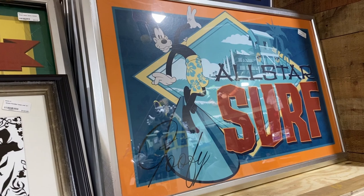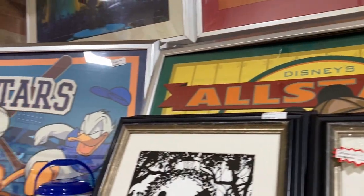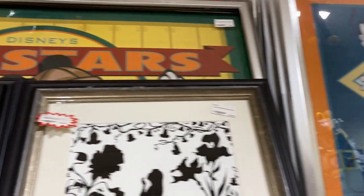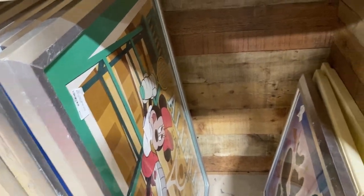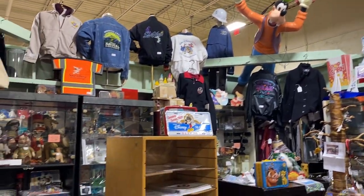There's some art pieces too. These are mostly in the resorts, yes. Or sold like the art pieces they have in Disney. But I think these All-Star ones definitely came from the All-Star resorts. Oh yeah, they have one here too with Minnie. Yeah, these are from All-Star Sports, like the resort trio. Nice Goofy piece up there, yeah. And there's a bunch of clothes and other collectibles in there too.